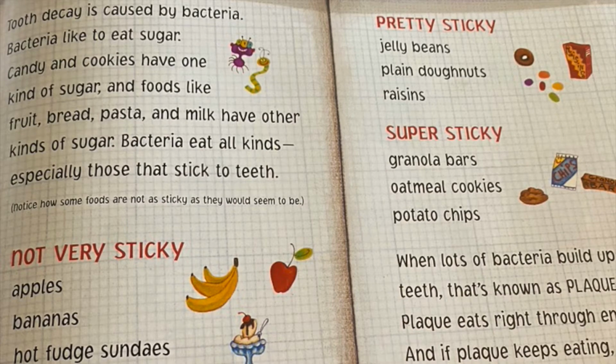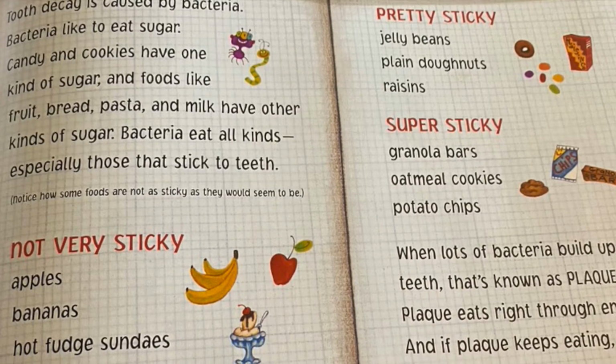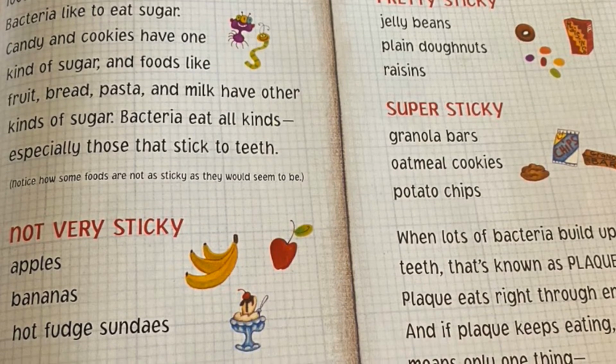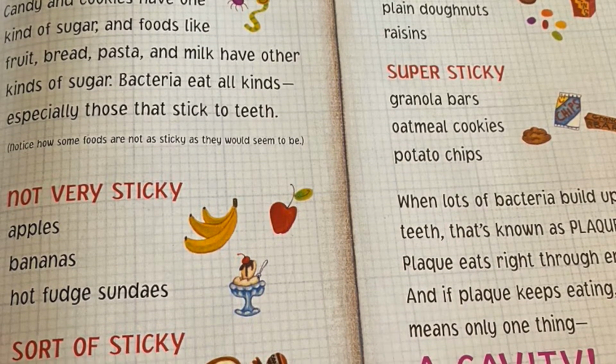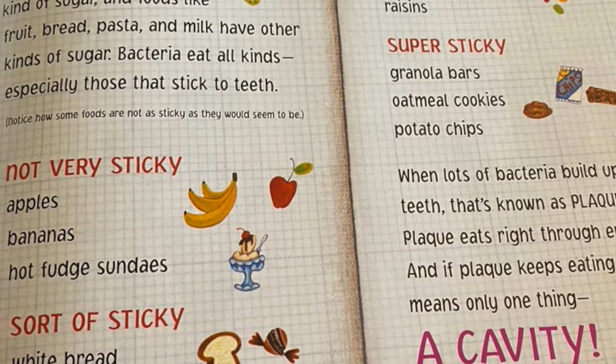Class, since you don't want to brush, why don't we open our books to the chapter on tooth decay? Tooth decay is caused by bacteria. Bacteria likes to eat sugar. Candy and cookies have one kind of sugar, and foods like fruit, bread, pasta, and milk have other kinds of sugar. Bacteria eats all kinds, especially those that stick to teeth.